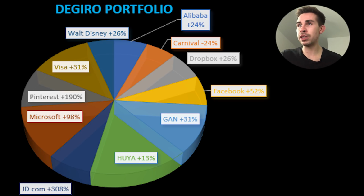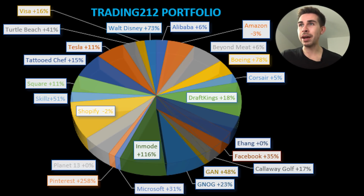But now we'll go to the Trading 212 portfolio, and you can see there's a few. You can tell this is where I've been buying a lot more stocks at the moment. And as I said earlier, if you track this series, you can tell it has got a little bit of a mess at the moment. One of the things that makes me a bit nervous about this portfolio is that I currently hold too many stocks. It's not terrible. It's not terrible at all.